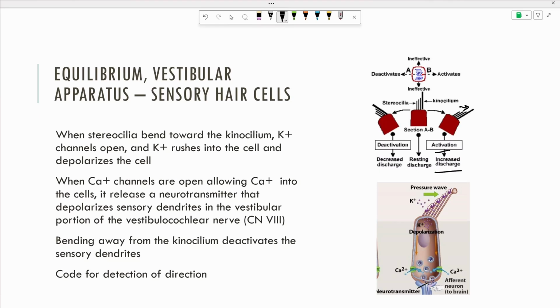Again, position sense. You have to know, what direction are you going in versus the other? So if the stereocilia bend towards the kinocilium, you get a depolarization, which is still an action, right? You're still getting something happening. If the kinocilia now bends towards the stereocilia, now we're going the opposite direction, and we get deactivation, which is still an input to the brain.